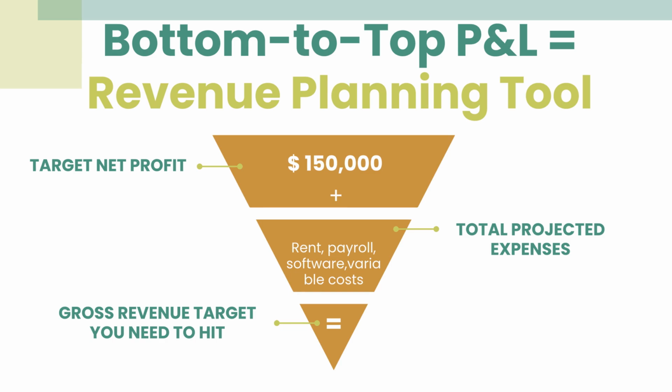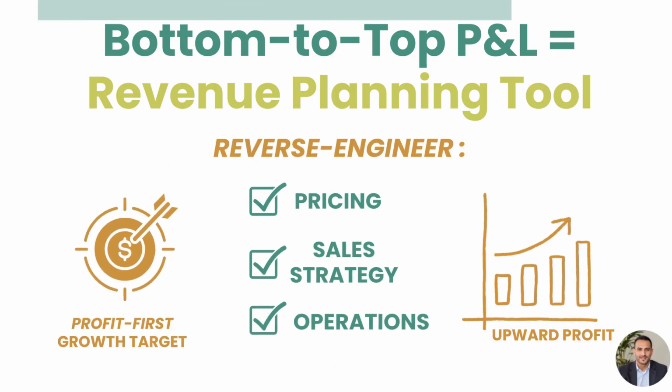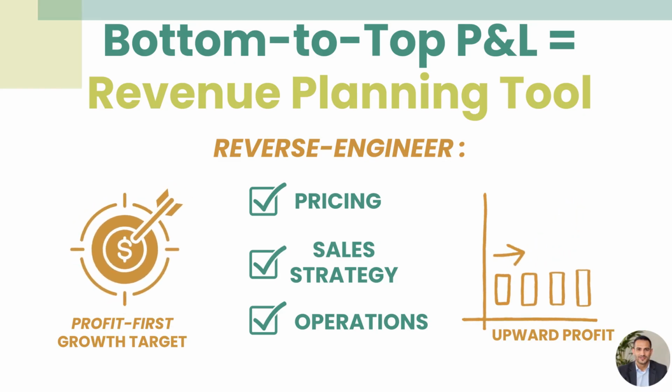1. Start with your target net profit, say $150,000 for the year. 2. Add your total projected expenses, both fixed costs like rent, payroll, and software, and variable costs like marketing or IT costs. 3. The sum of those two numbers gives you the gross revenue target you need to hit. With that number in hand, you can now reverse engineer your pricing, your sales strategy, and your operations to start to focus on building sales upward with intention.